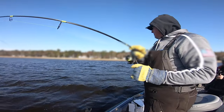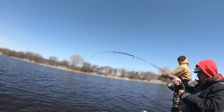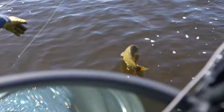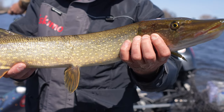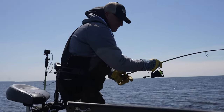The size of that bass. Man, look at that one. It's got a bad eye, obviously. The lure, Scotty's got one going there. Another smallie? I'm gonna let mine go. Here, there. Northern. Got your northern to move, right? Saw that smallmouth coming at it. Game on, boys! Look at that. That's a nice fish.